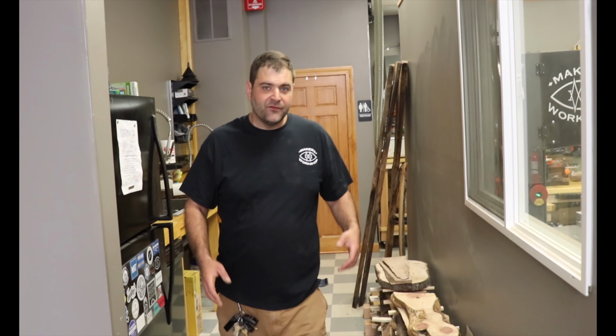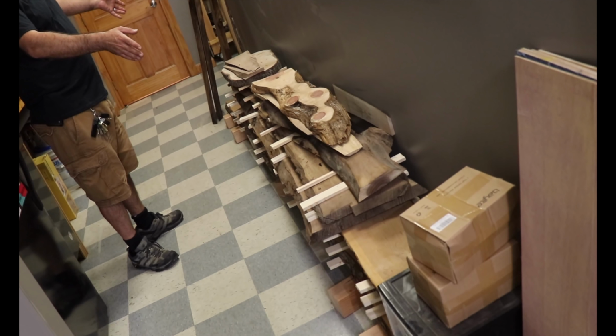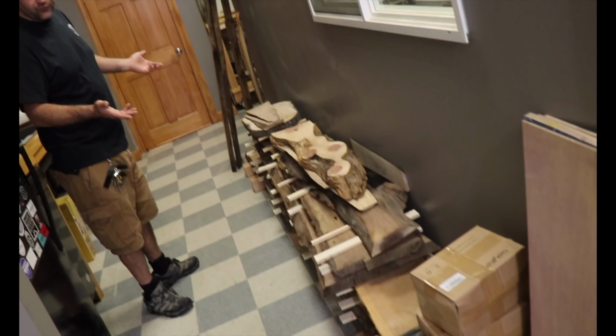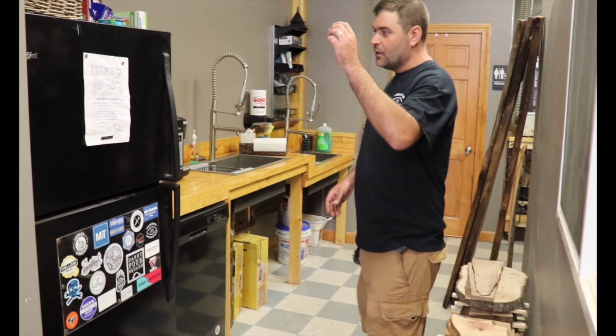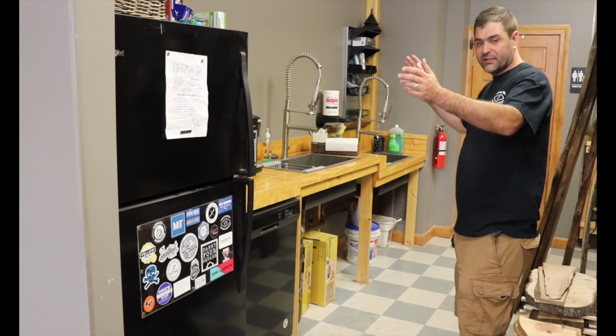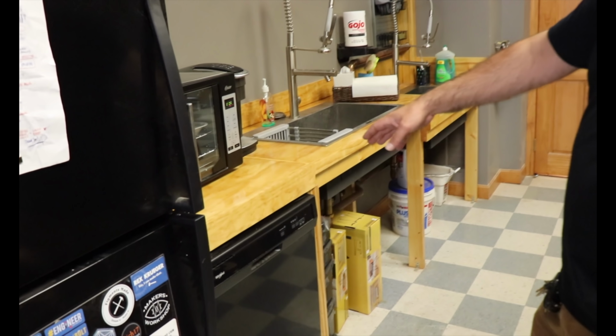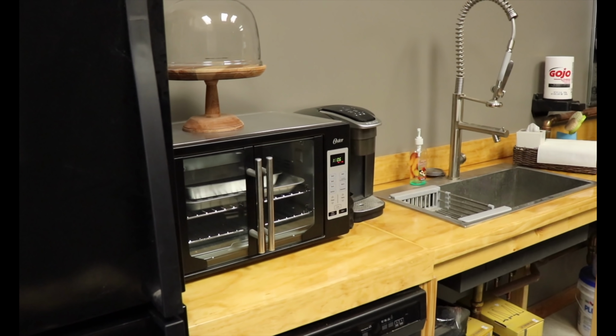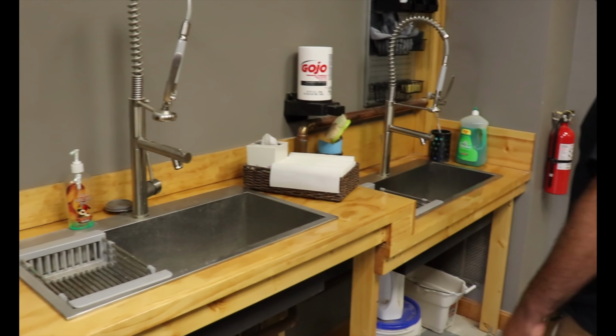And this hallway leads to our digital fabrication room. And in this hallway, we have some slabs stored here. These are what we use for projects, and then we also sell some of those as well. And then on this side we have a little kitchenette area, full-size refrigerator, toaster oven, dishwasher, K-cup maker, and then we have our sink area.